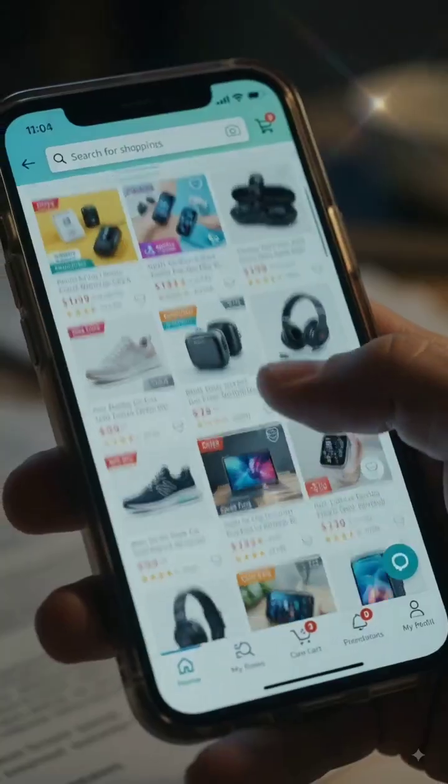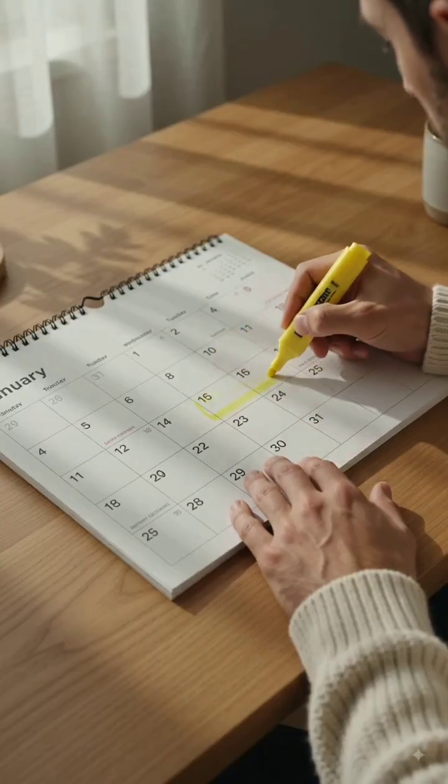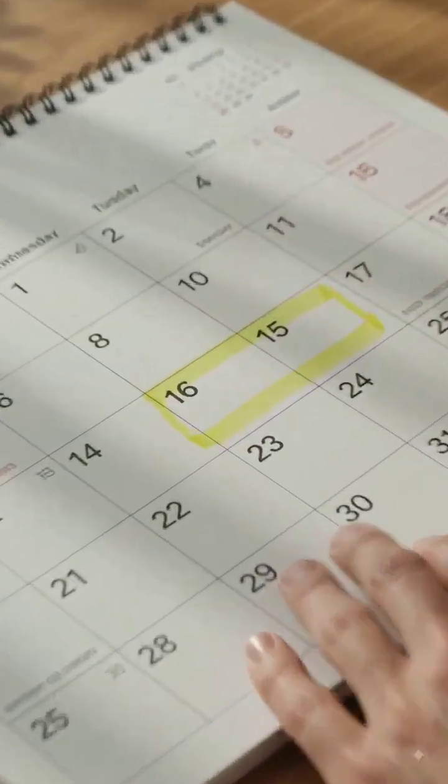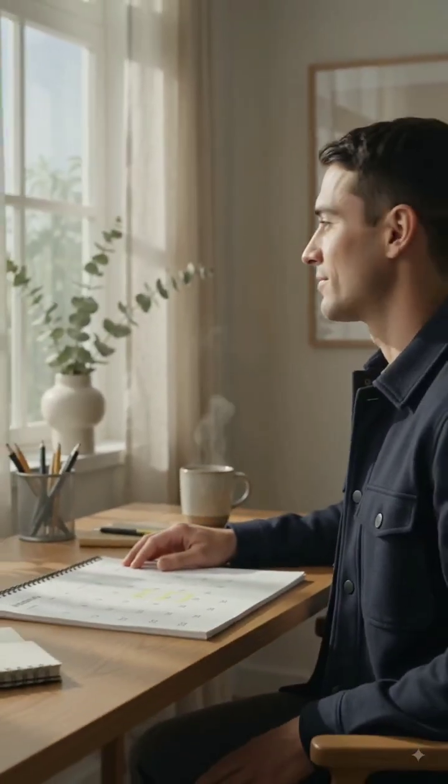Lesson 5. The 24-hour rule works because most impulse purchases aren't really about the item. They're about a feeling in that moment. Stress, boredom, celebration, all of it can trigger spending. Waiting a day gives the actual need time to separate from the emotional impulse.